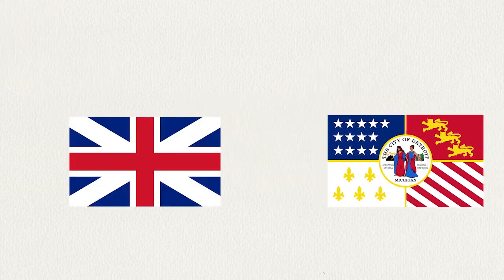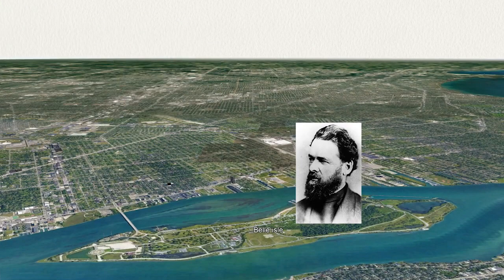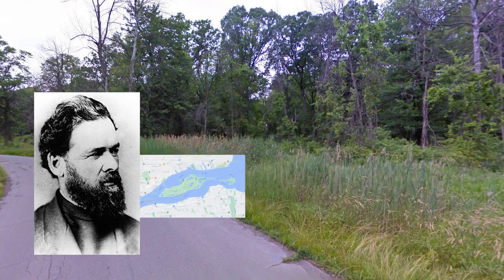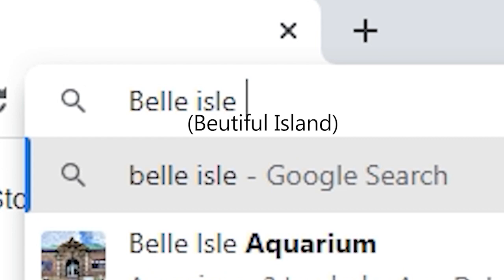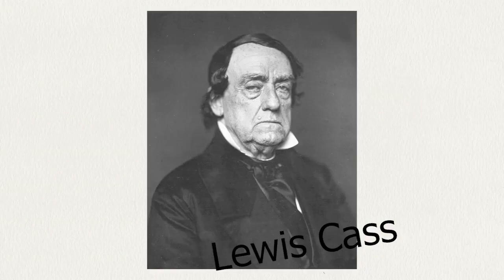Actually, before control of the island was given to Detroit, the British put George McDougall in charge of the island, which he promptly purchased with an assortment of alcohol and paint. Later in 1845, the island was renamed to Belle Isle, meaning Beautiful Island, in honor of the daughter of the general at the time, Lewis Cass.